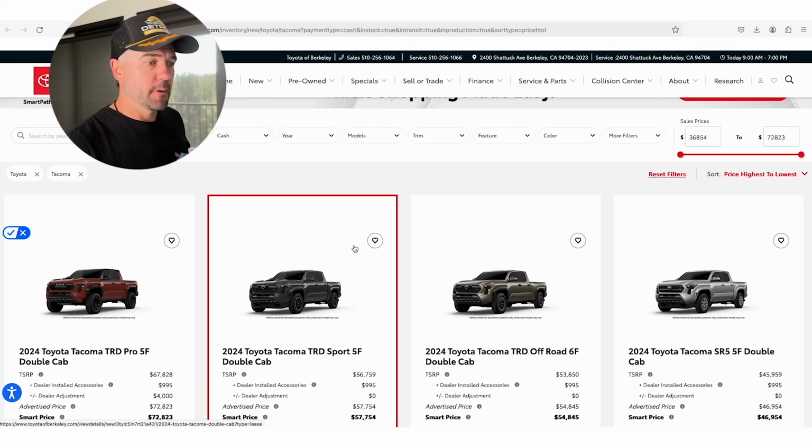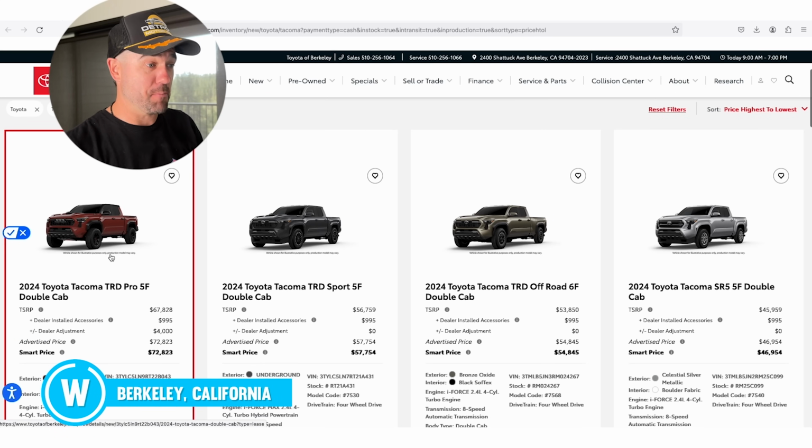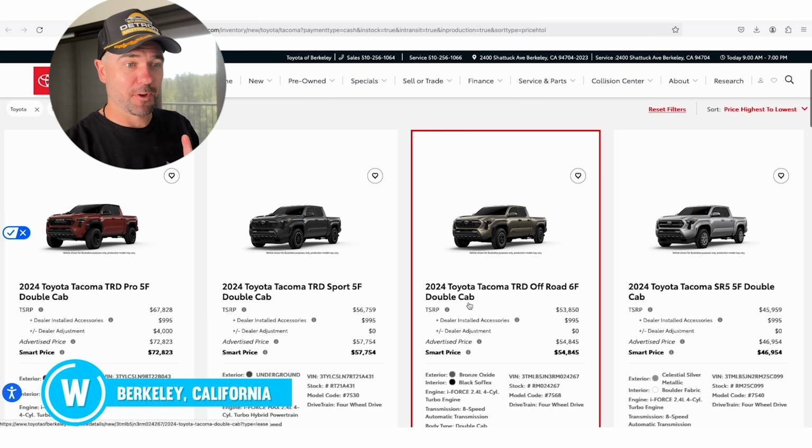So Toyotas, well, the new Tacomas are expensive. They've only gotten more pricey every single year, and with the new model coming out, well, they're not cheap. So let's go to San Francisco first and check out Toyota of Berkeley. All right, so they have a TRD Pro available. That's not what we're looking at today. We're looking at the off-road.